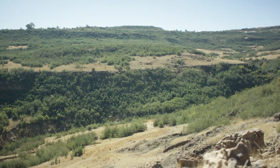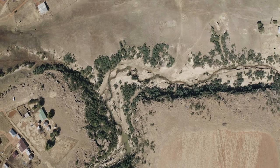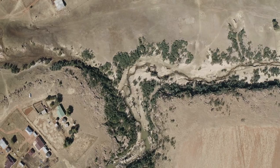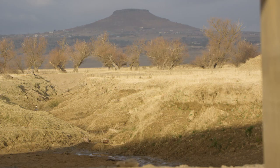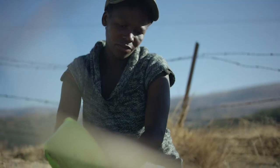Wattle is a really big problem because it uses up quite a bit of water, up to 2 million liters per hectare per year. That's all water that should find its way into our rivers, into our springs, into our water cycle. We want people to realize that you don't just turn on a tap and water comes out.